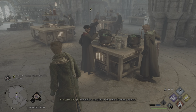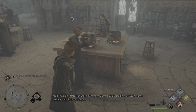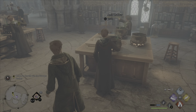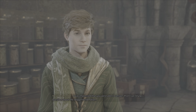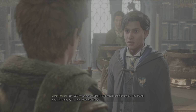Precision is key when brewing potions. Professor Sharp must have learned a lot during his time as an Auror. I wish he talked about it more. I was impressed that you were able to answer Professor Sharp's question about the Wiggenweld potion. Oh, you're the new student. I've heard much about you.